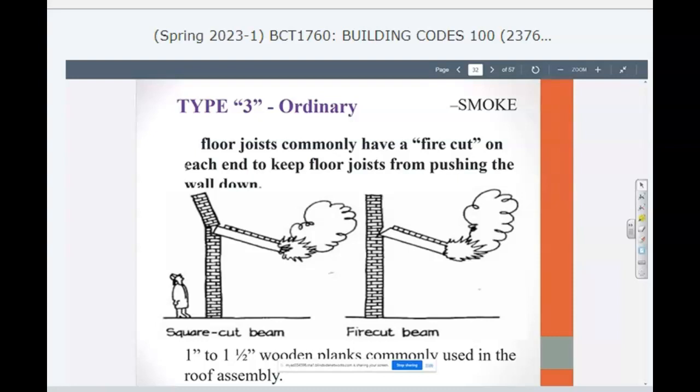Whenever you see the fire movies, the backdraft and a lot of the early stuff, these early buildings make for good movies, but also disasters, because as these things are burning, different conditions happen within the wall. And look at this guy, he's just standing there. Floor joists have a fire cut to keep the floor joists from pushing the wall down. You remember this in building blueprints, it has that little curve cut. It's pre-assembled, so when it does burn and start to rotate and fall down, it has a place to go. Otherwise it becomes like a pry bar to crack the wall, for the poor fireman.